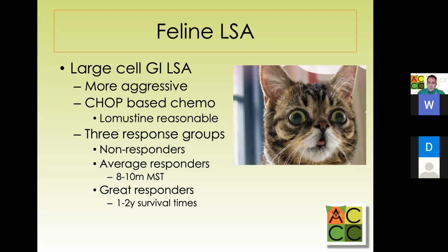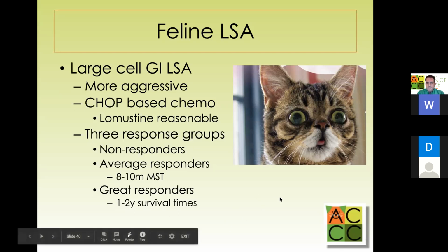We have the average responders, and those cats are going to respond. It's going to take a little while, a few weeks to get them back healthy again. And that's going to last about 8 to 10 months. And then we have a small group, probably about 10 to 20%, that have a really great response. Those cats go into remission right away, finish their treatment and live another 1 to 2 years. So that's not the common cat, but we do certainly see that.